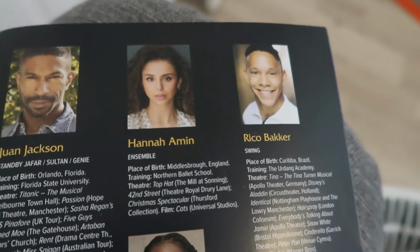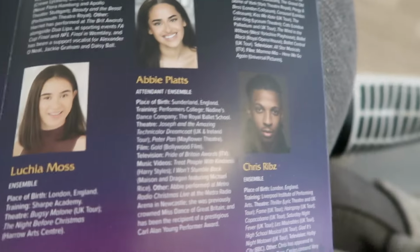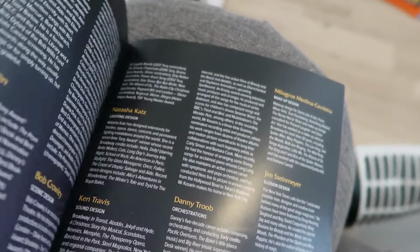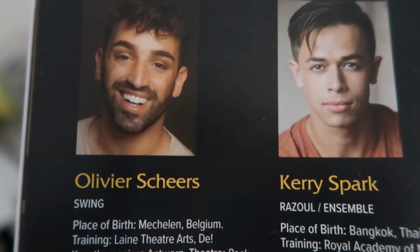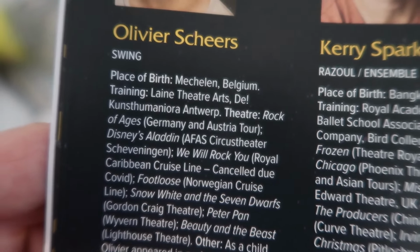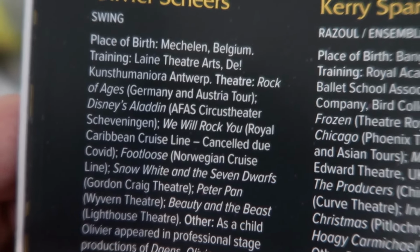So we then have the ensemble here. So there's quite a few ensemble members and swings. I'm just trying to find who played Bobcat. There we go. So for our performance, we had Oliver Sears, who was a swing, and he played Bobcat. His theatre credits include Rock of Ages in the Germany and Austria tour, Disney's Aladdin, We Will Rock You, and Footloose, Norwegian Cruise Line. So those are just some things that he has done.